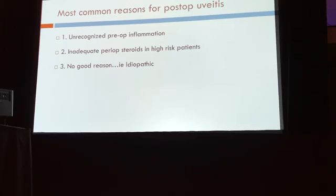So let's say we've ruled out all those things, and this really is a patient that has post-op uveitis. There are three main reasons why this happens. One is because they actually had pre-op inflammation at some point, and that was unrecognized. Two, because they're a high-risk patient for inflammation, and the perioperative steroids weren't strong enough for that patient. And three, no good reason, what we call idiopathic, so that we sound smart.